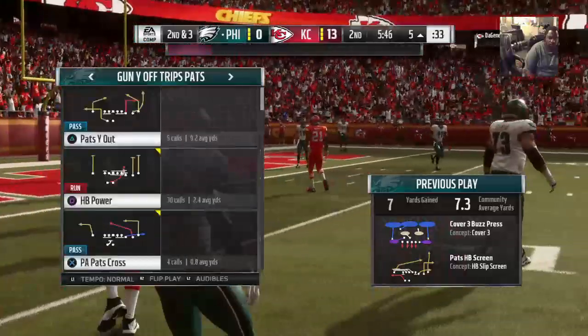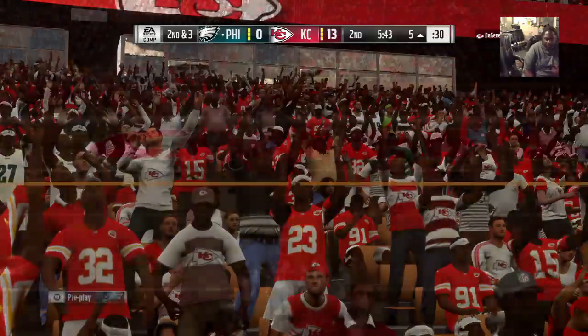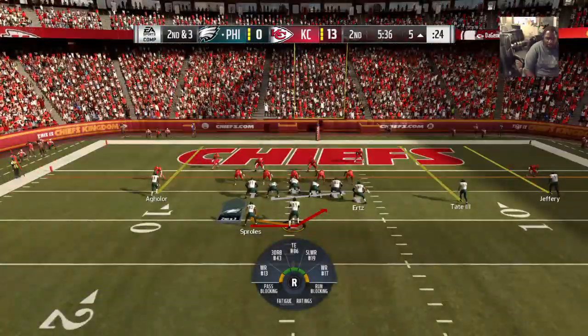For a second there, I thought that might break big. Screen pass. Looked like it was coming together. Looked like there was an opening. Still, ended up with a solid game. Able to get 7 on that 1st down pass play. 2nd and 3.